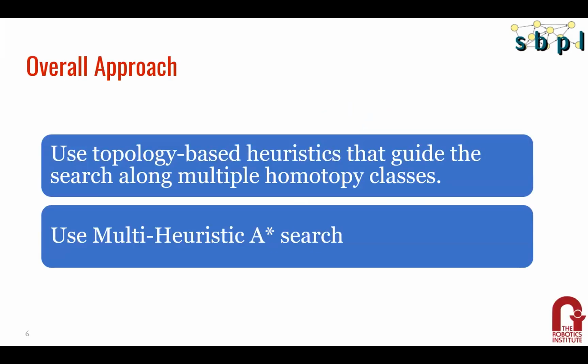Now let's go over the overall algorithm. The key idea in our research is that we want to use topology-based heuristics that guide the search along multiple homotopy classes. With these heuristics, we can use a multi-heuristic A-star search that can simultaneously explore all of the homotopy classes during the search.